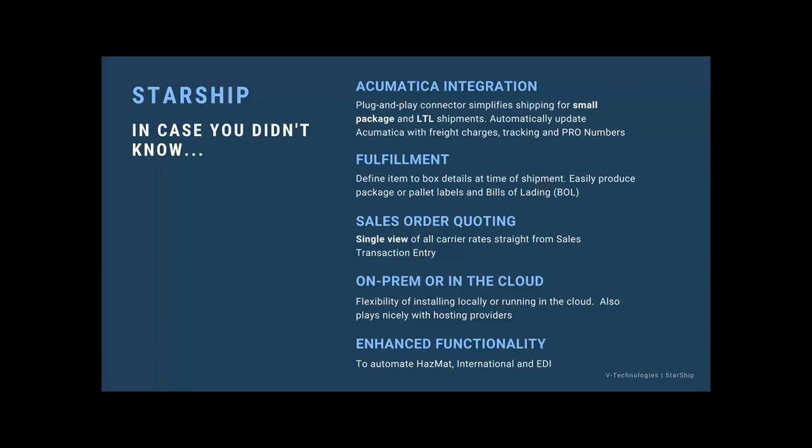But we also help with international. We have our own database where we can set up and store all the required international data. So country of manufacturer, we have a lookup for the harmonized or Schedule B codes. Again, with hazmat, we fully support hazmat shipments. We can generate all the required documents.